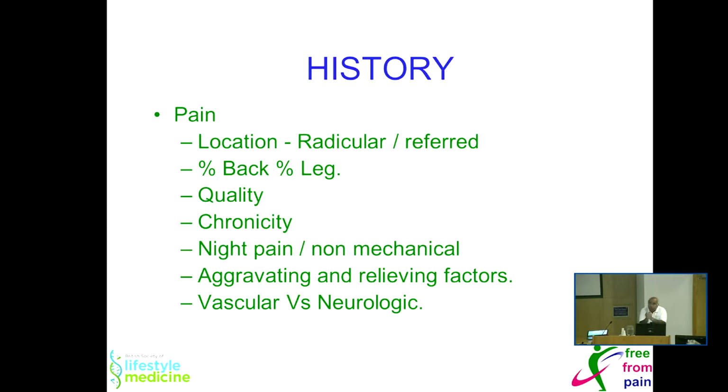So I try to find out from them which part of the pain is more. If you divide your pain between your arm and your neck, or between your leg and your back: 80% in the back, 20% in the leg, unlikely to be a full disc prolapse, more like a degeneration which is causing some irritation. Whereas 90% of the pain in the leg and only 20% in the back, then more likely it is a disc prolapse. The jam is hitting the nerve.